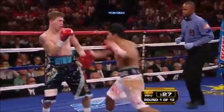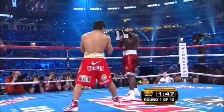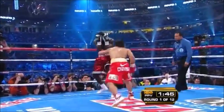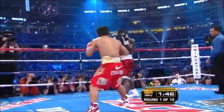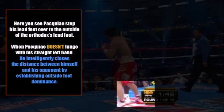Now here Pacquiao steps to the outside, shoots a straight left hand. Watch Pacquiao's lead foot now. Watch that right foot, how he's going to step to the outside. So here you see Pacquiao step his lead foot over to the outside of the conventional opponent's lead foot.